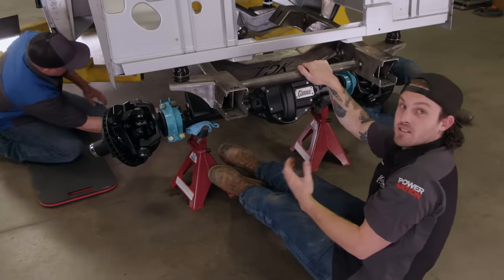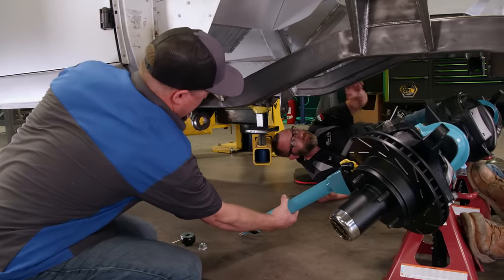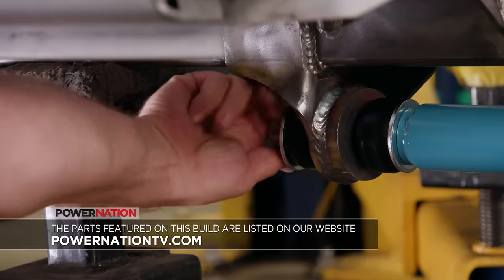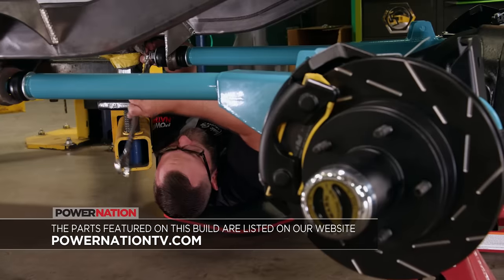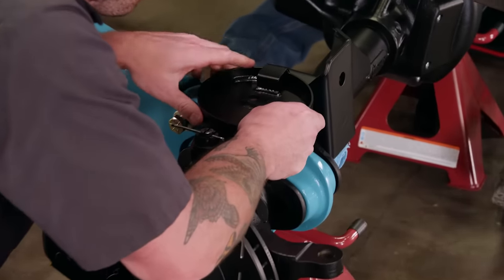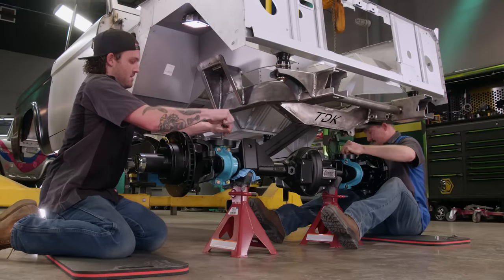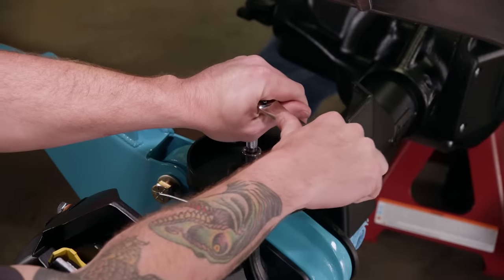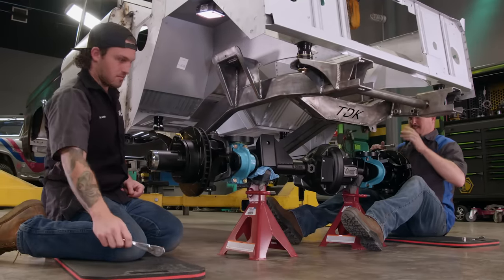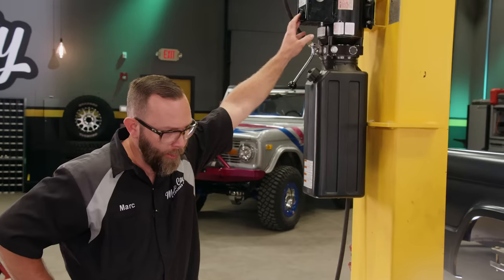All right, we got the radius arms on our crate axle, and now it's time to get it on the frame. Let's get it up here, Brandon. These are pretty beefy coil retainers. What's really nice about this whole system is that you can use it with an aftermarket frame or a factory frame, and everything just bolts in as long as your coil buckets are in the factory location. Okay, that's pretty cool.